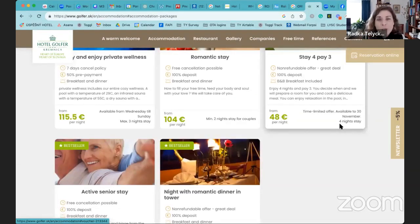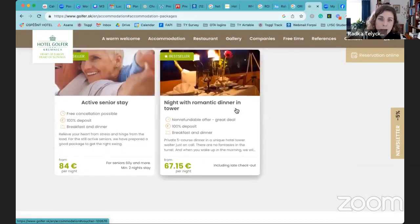You just need to find a clear structure of your pricing so it makes sense from the price perspective, from the cancellation policies and so on, to be easily digestible by the client and also easy for him to make the booking.